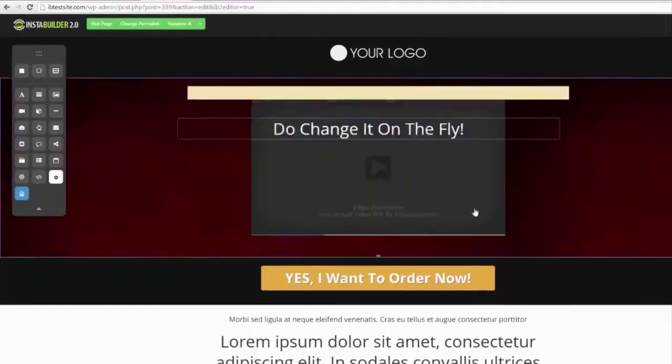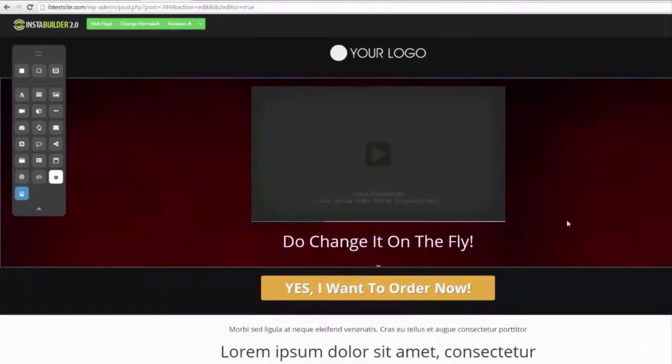Okay? Now, if we want to move that below the video, boom, look how fast that was, guys. I know you guys have seen these page builders where it just sits there and it spins before it actually generates the element. Well, not with InstaBuilder 2.0, and this is what I love about this software.